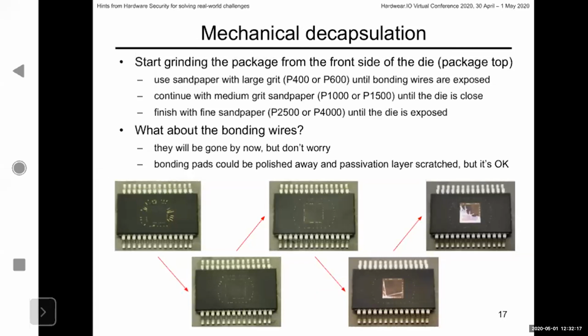So for mechanical decapsulation, I started the process of grinding from the top side of the chip. That's where the front of the die is located. So first I used sandpaper with a large grit, P400, P600, until I reached the area of bonding wires. So you can see them on the first picture. And then I continued with a medium grit sandpaper until the shape of the die is visible.